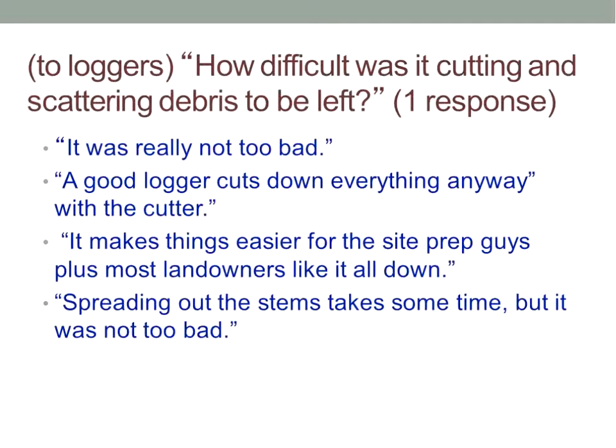Well, when we were through, we went back and interviewed the loggers to ask what their impression was of having to be some of the first in the country to actually implement BHGs. So we asked them, in the case of eastern North Carolina, there were 3 different loggers. One logger did 2 of the replications, and then another 2 loggers each did 1, and we asked them the same questions, and one of those questions was, how difficult was it cutting and scattering the debris to be left? And this is one response, or some bullets from the response.